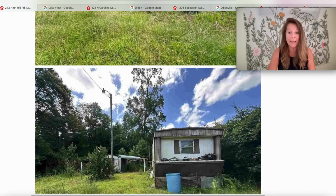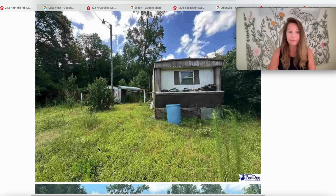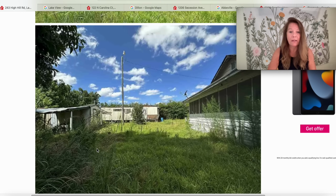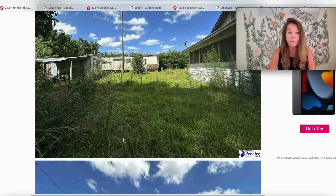Okay, so this one also has a single wide mobile home on it. It could be, you know, trash. You could move this off and get some scrap money for it. Yeah, that looks like it's in really rough shape. Just remove that and get it off the property if it's not of any use to anybody. So this house looks like it has a screened porch on the backside. Looks like we're getting a little outbuilding.